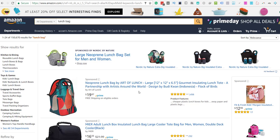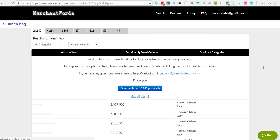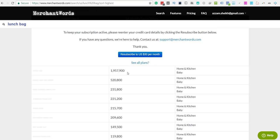Now, another interesting factor is to know how much demand there is for the search term that we want to identify with. So if I take lunch bag and go over to this tool called Merchant Words, type that in and hit search, it tells me that 1.9 million searches are done for that particular keyword.